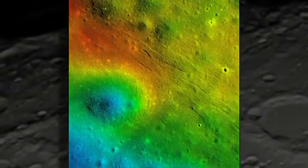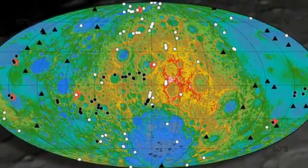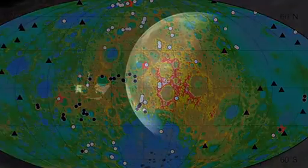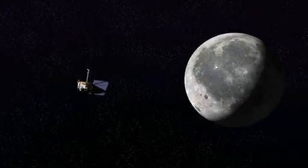growing evidence of very young geologic activity on the moon. Many people have felt that the moon was pretty much geologically dead, and what we're finding is that that's totally wrong, that the moon appears to be geologically active now.